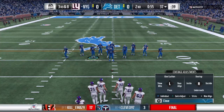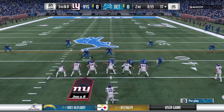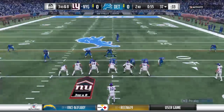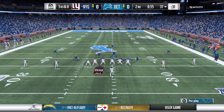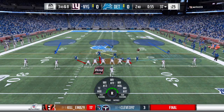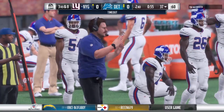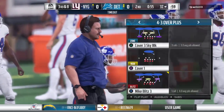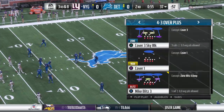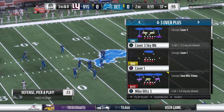The Giants on 3rd down. Just 1 for 3 thus far. This is 3rd and 8. Now whistles come in. We're going to get a timeout here by the offense, as the clock will stop with 55 seconds to go until halftime.